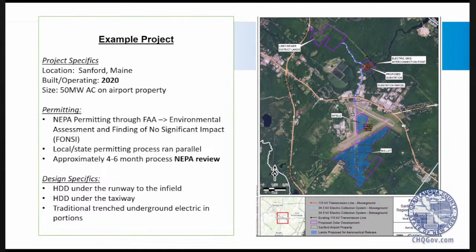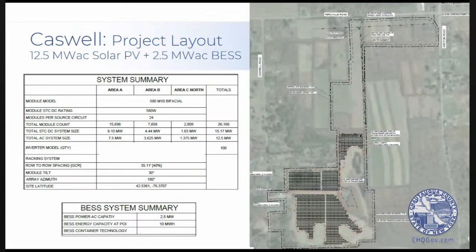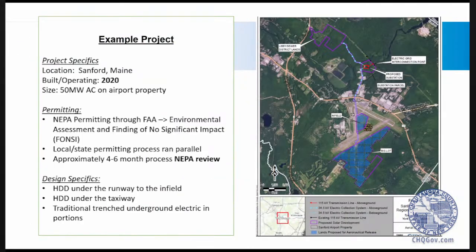And similarly to the project we're working on here, that particular project has sited its PV panels right around the runway, as you can see in the graphic depicted on the right. In addition to this one, I'm sorry, I don't have the other project. We've also worked on the Dulles Airport in Charlestown as well, and that's another one that our consultant has worked on.